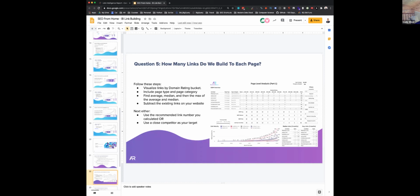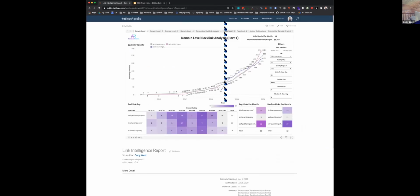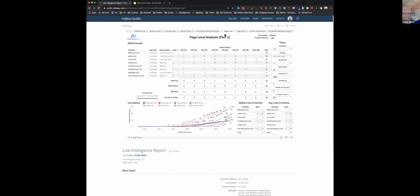And then question 5, how many links do we build to each page? So we're going to hop back over to the report to help us answer that question. If we go to the page level analysis, you can see we have our 6 keywords loaded in here. We've got book cover design, book writing software, how to overcome writer's block, how to publish a book, how to write a book, and writing tips.